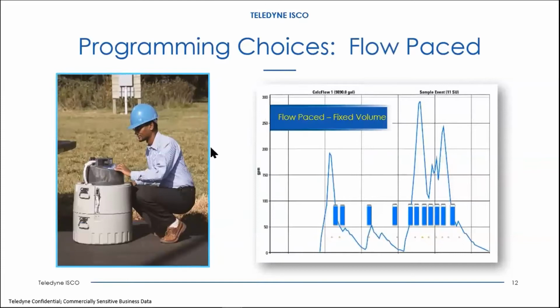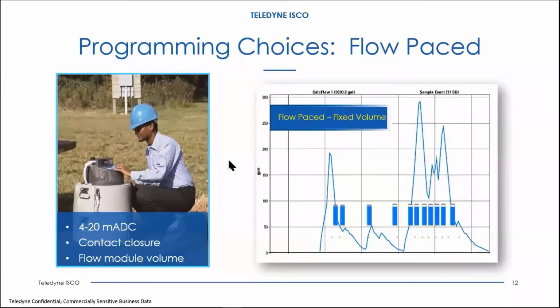Next one is flow-paced samples, and that can be a little more complicated than the time-paced. You will have a flow metering device, a flow meter of some type, that's interfaced with the sampler. They talk to each other. The flow meter measures the volume of the water going by, and then it sends a signal to the sampler that says, I've had this much volume go by, I want you to trigger and take a sample.